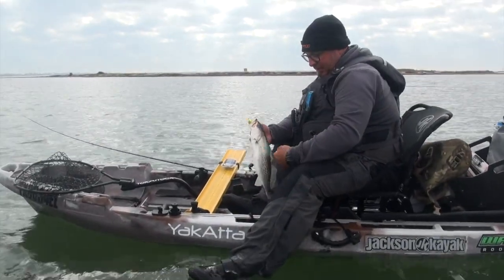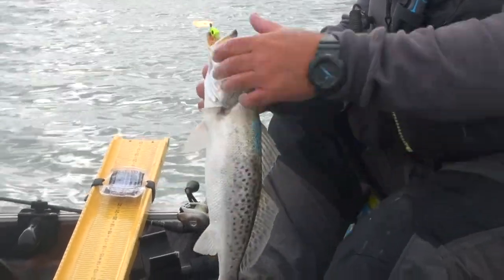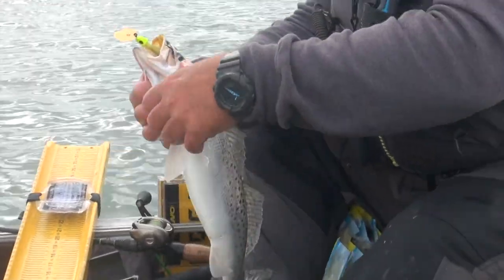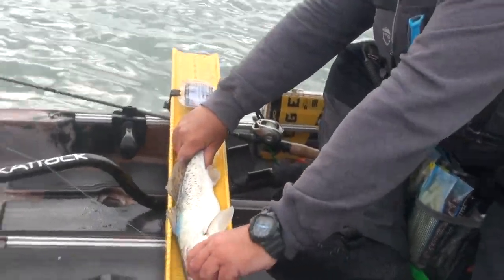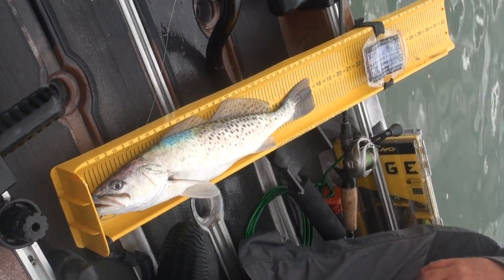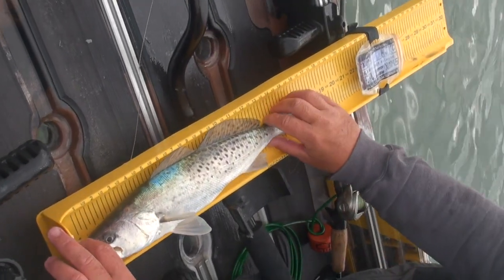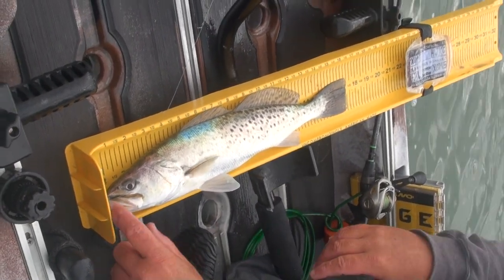Picked up a nice little Laguna Madre speckled trout, slow rolling a chatterbait. Just gonna put him on the board and see how much he goes. Real quick. 17 1/4 inches. Let's see. Yeah, 17 1/4. Nice little fish.